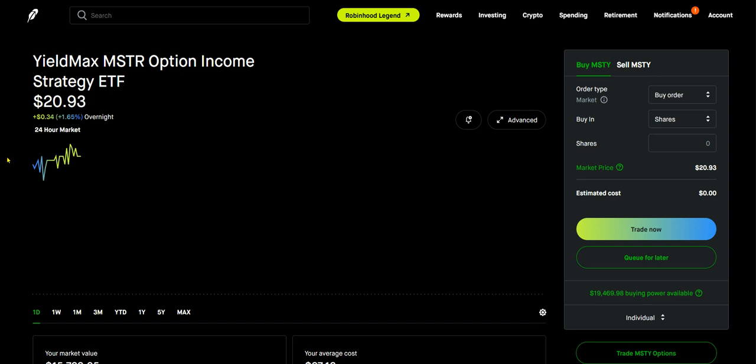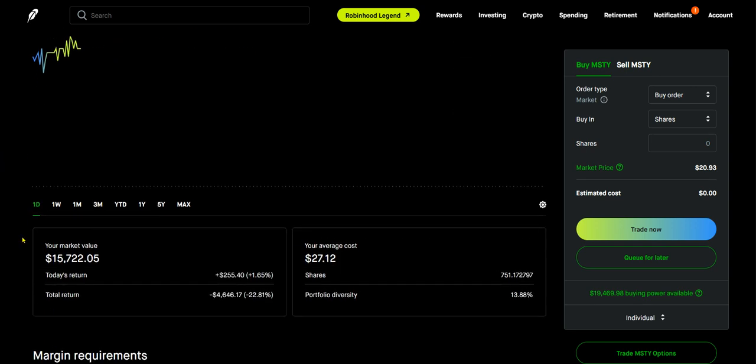Misty currently stands at $20.93. Market value is at $15,722. We're down just over $4,600. Average cost is $27.12. We have 751 shares.